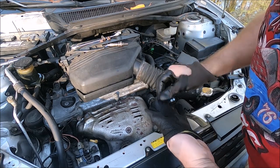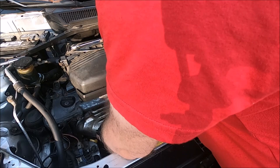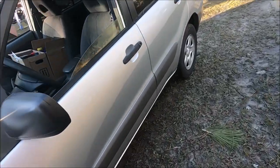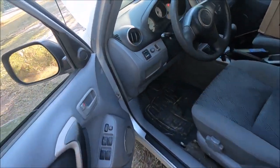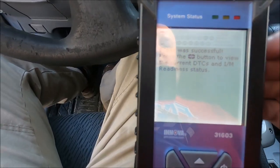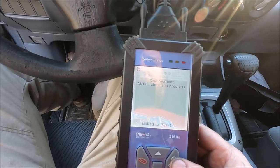Went and found the holiest gloves I could find. I'm sure that'll be fine. Torture myself like this. Well, we got a different sensor. Let's see what happens. Right, the sensor swap was successful. We should relink and get one code for the transmission.